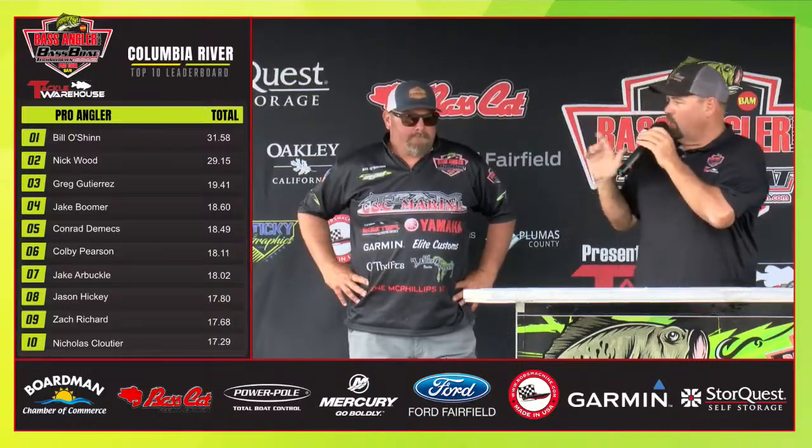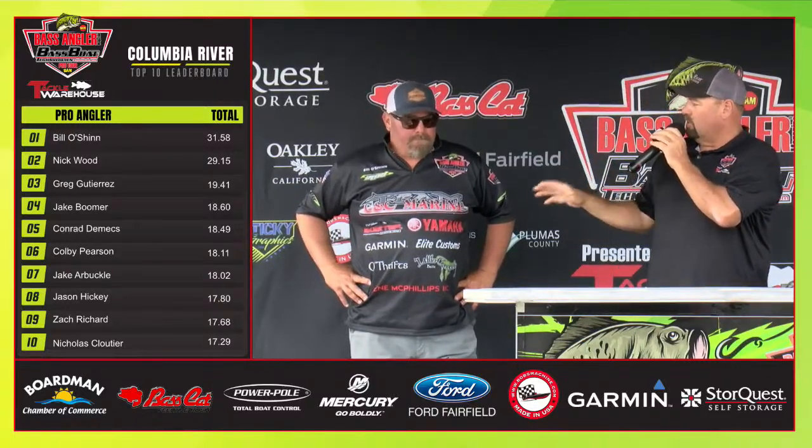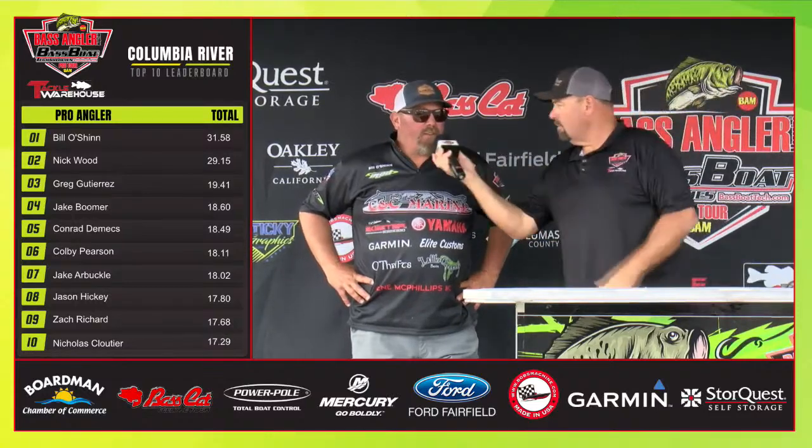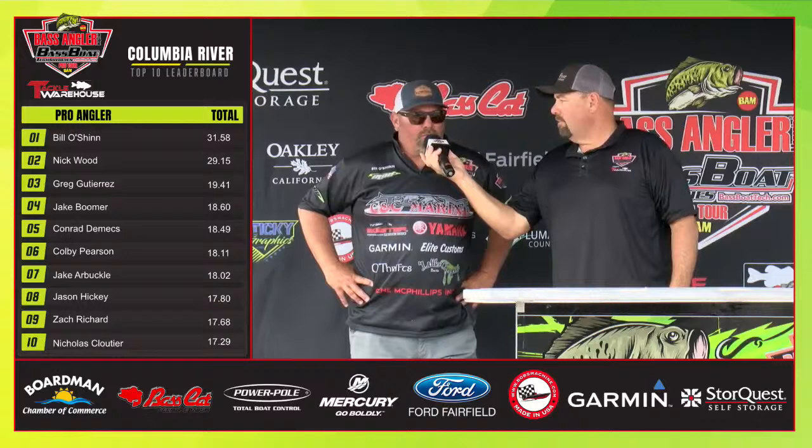Keeper count doesn't count anymore. It's just about if you can get there. It goes to weight. You found good fish. Now, here's the big question. Do you think they're big enough fish to win? If I can catch 4 of them, yeah. There was a couple over 4 pounds in there in my bag. So if I can catch 5 of them, I think so, yeah.